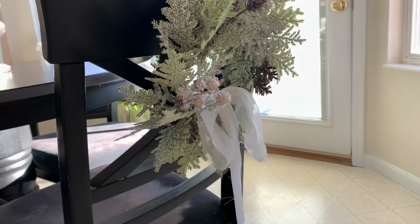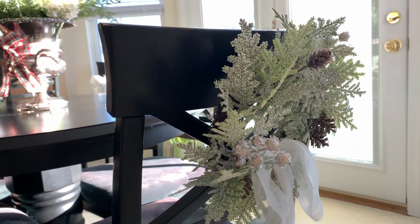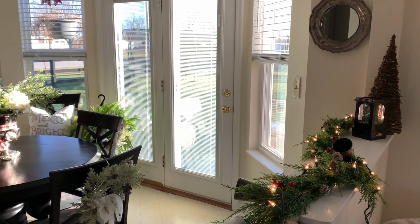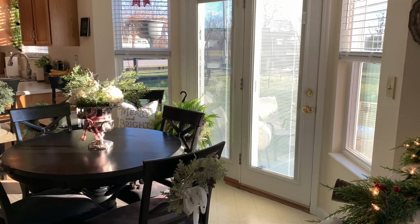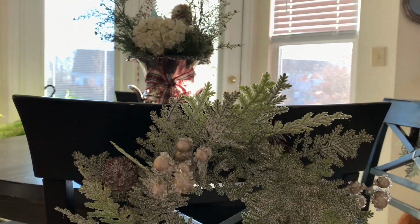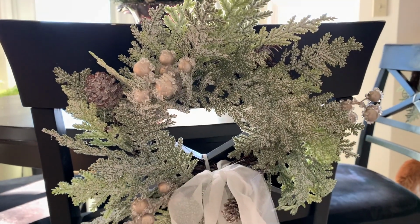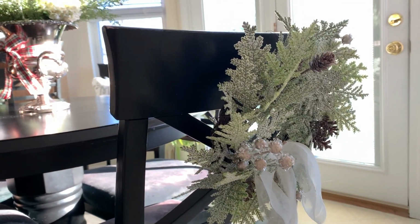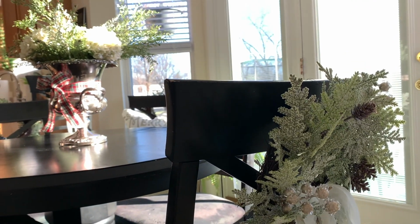I got them from Joann's for half off, and they don't have any color to them. What I love about that is I can use them year after year, and no matter what my accent color is, I can continue to use these wreaths. I did go ahead and you'll notice that I added some more of those fabric bows to these wreaths too. Again, it's just tying in those elements so that it looks like everything goes together.